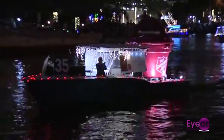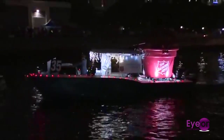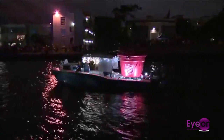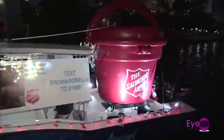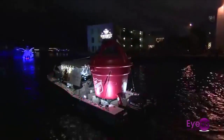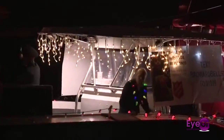Salvation Army boat on board, the R.J. Boyle. This is the first time they've been in the parade. Look at that huge bucket. I was just at Publix today and heard the ding, ding, ding. Whenever you hear the ding, ding, ding, you know it's the holidays, and I gave a few bucks. Give whatever you can. Salvation Army helps so many people. You see the big red kettle in the back. The Fort Lauderdale Area Command is on board, waving to the crowd. The Salvation Army does such good work. Your donations provide meals, shelter, and clothing to 25,000 people in Broward County alone.